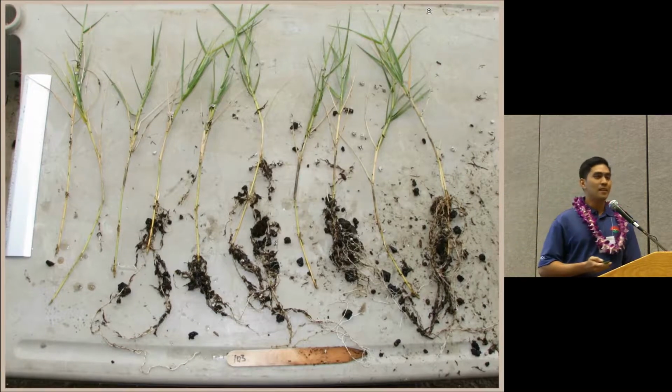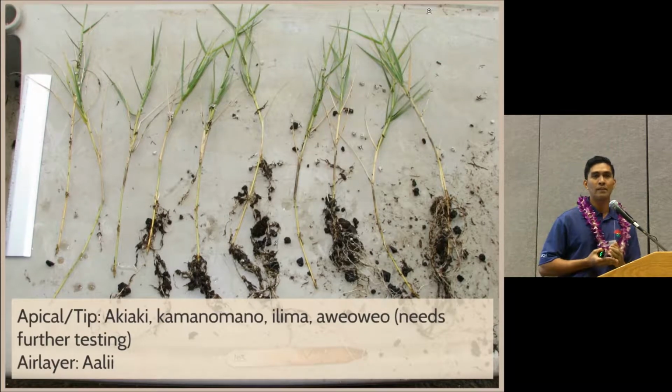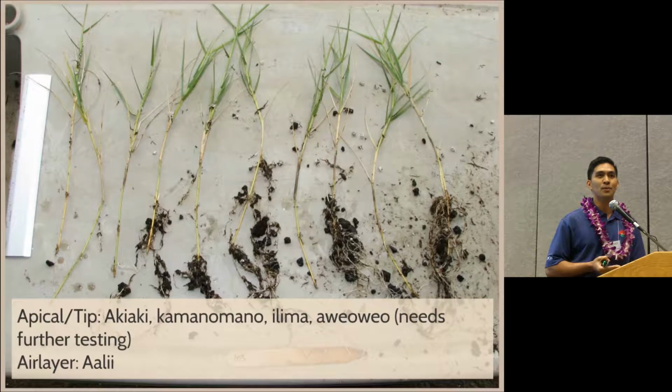So next is the use of cuttings. So we found that apical and tip cuttings are useful or are effective for propagating aki-aki, Kamanomano, Ilima, and Aveo. For Ilima and Aveo, I just did a preliminary study, and it wasn't replicated, so I have to do further testing to see if it really works. Although it wasn't replicated, I still got some stems to root for apical cuttings.